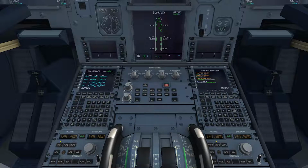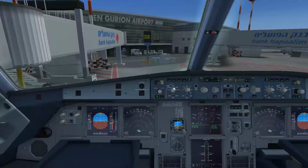Ground, Aegean 211, same position Lima 1, radio check please. Go ahead. Ground, 211, GPU is now disconnected. Okay. Before start procedures. Okay.